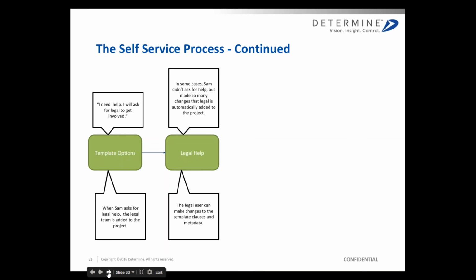And so in this case here, whether or not Sam has asked for help or whether or not the system has chosen it for him, the legal users are going to go in and make changes to those template clauses and, of course, make alterations to the metadata of the contract as well. All right, so ultimately that's going to lead us to generate the contract documents that we're going to be using as the basis for working with our customers here.